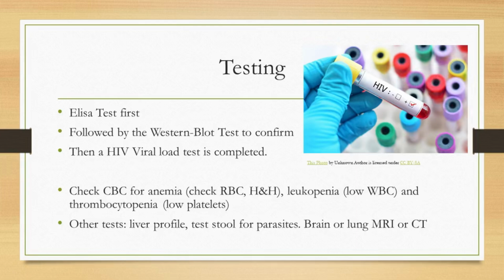The CDC also recommends routine HIV testing for everyone aged 13 to 64, at least once, with more frequent testing for those at higher risk. And we've talked about those who are at higher risk: unsafe sexual practices, sex workers, healthcare workers if needed, etc. So for testing, if someone comes in and we need to test them, we can start with the ELISA test first, all right? We do that one. If it's showing up positive, we usually follow it with the Western blot test to confirm the HIV. Then after that, if those are positive, we would do the HIV viral load test to see what their viral load is at that point.